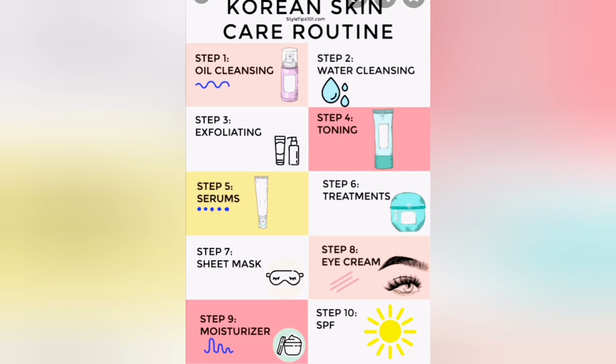Hi guys, so the base of my skincare routine is the Korean skincare routine, which is 10 steps starting from oil cleansing up to SPF during the day. I use two types of oil-based cleansers. Then I get to my normal cleanser that I'd go for.